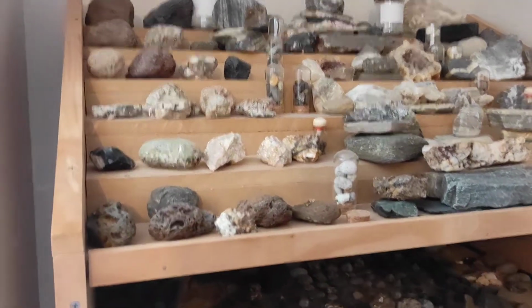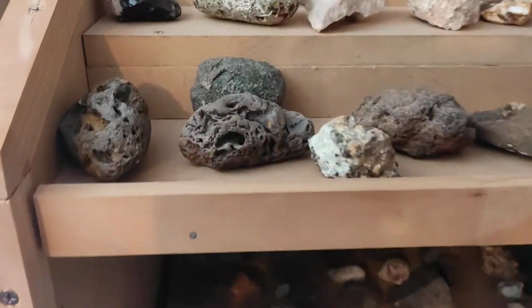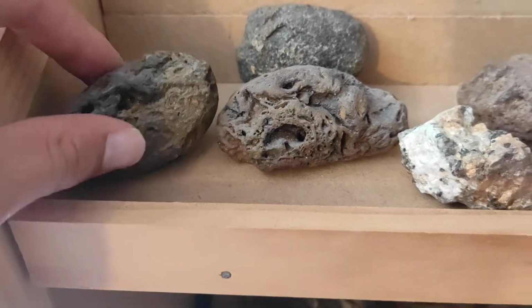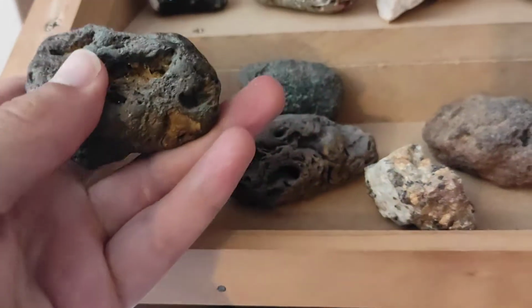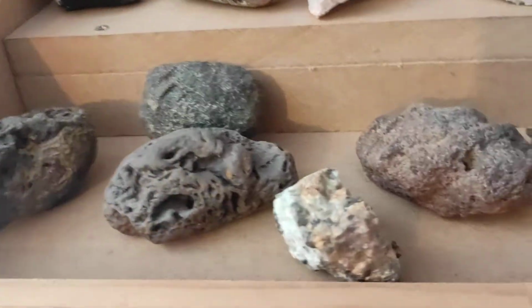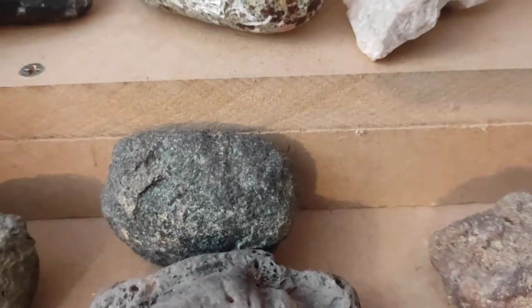So let's start over here with the igneous rocks. If we look at this bottom area here, these are bits of undersea basalt, I think, like a pillow lava type situation. I picked these up in New Zealand, in Golden Bay.